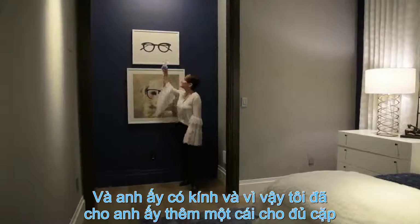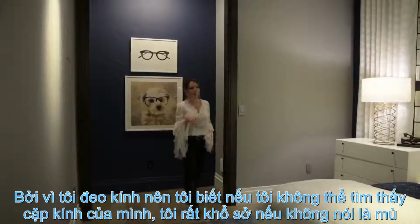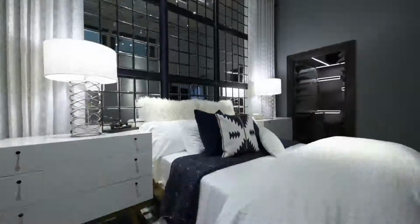And he has his glasses, and so I gave him an extra pair because I know that I wear glasses, and if I can't find my extra pair, I am miserable, not to mention blind.